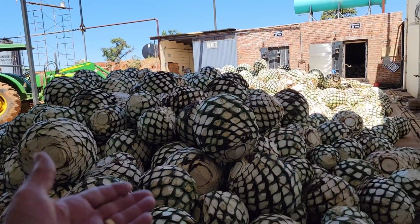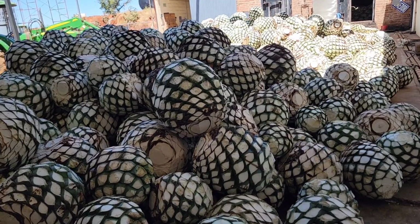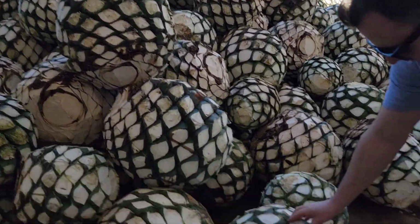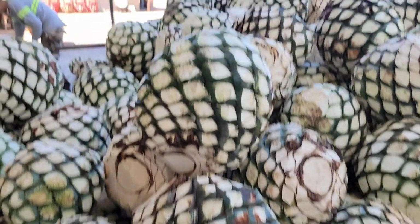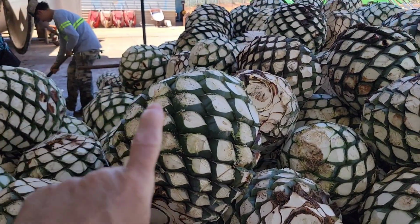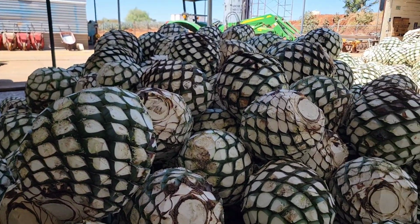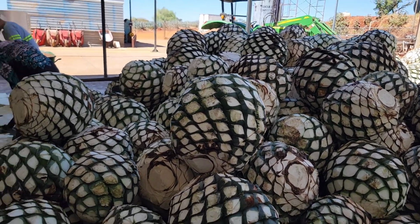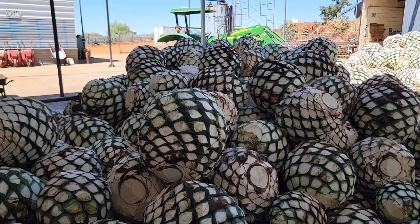Right, yes. Look at the size of these piñas. My God, these are huge. Oh wow, these are way bigger than normal. I wish you guys could understand how big this is. This is not your normal. These are huge. It's normal for us, look. Wow.